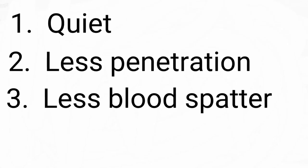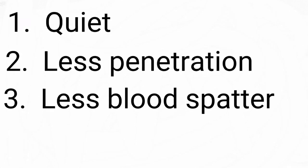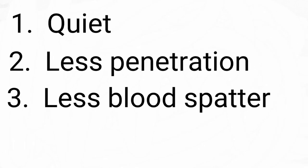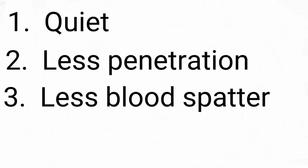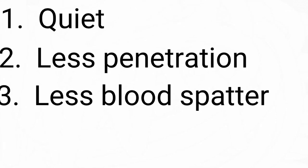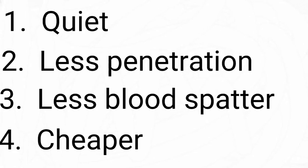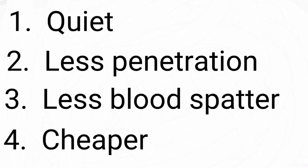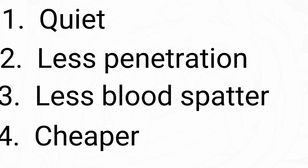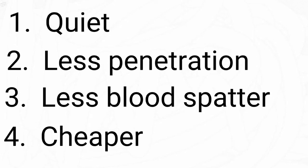Third, less blood spatter. You don't want to mess up those walls. And a good gallon of paint might run you $50, plus all the time involved, and it won't match the other walls. So it also saves you a lot of time and work. Fourth, at about 10 cents a round, it's much cheaper than other calibers, and you're going to save money on spackle, paint, joint compound. It's really cost effective if you think about it.